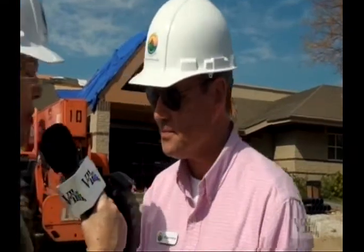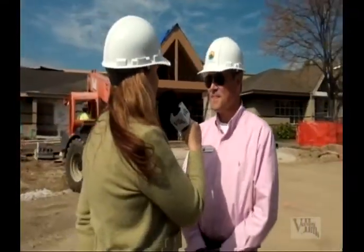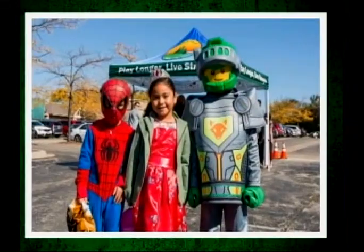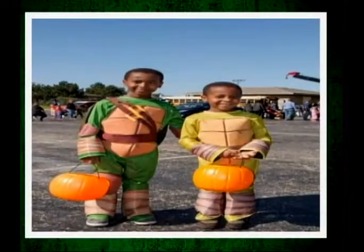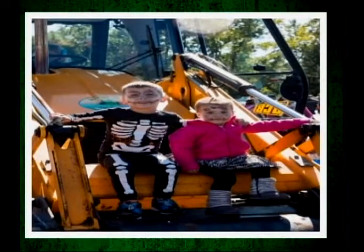And when you talk about that, you mentioned that Touch the Trucks was a little different this year, and you had a big crowd. Touch the Trucks was crazy. 700 people came out. We usually are probably 400 to 500 people at max. And, yeah, it was a beautiful day, and I think that's what brought a lot of people out.